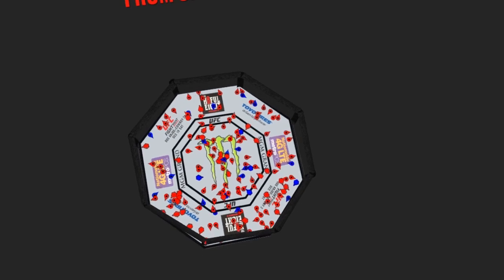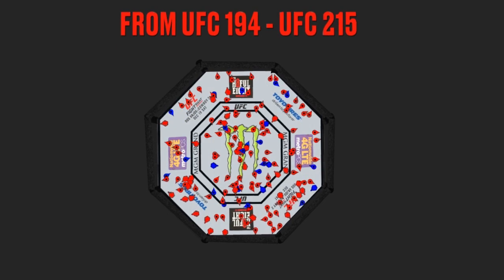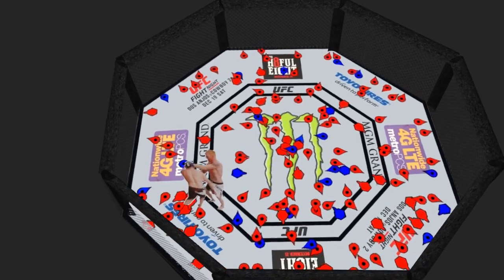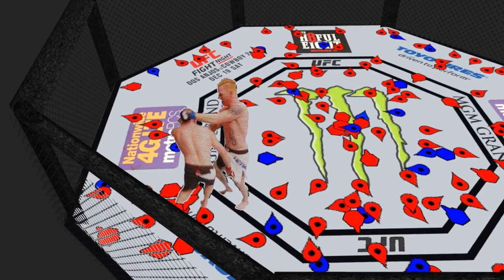Just outside of the center is where a lot of knockout punches happen. This area just outside of the painted mini octagon is a safer place to fight, other than this one spot in particular. A lot of kicks and knees have happened here. There's Herman KOing Bosch from the clinch. That's also where Whittaker high-kicked Derek Brunson.